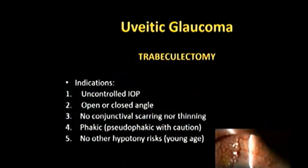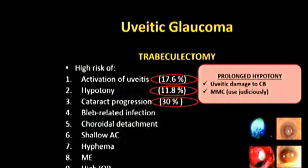The indications of trabeculectomy in uveitic glaucoma is uncontrolled IOP. You can do it in patients who have either open or closed angle with no conjunctival scarring or thinning, which would be a risk factor for bleb leak later on and endophthalmitis. You can do it in phakic eyes, or pseudophakic with caution, and no other hypotony risks such as young age, which is a relative contraindication. However, there are certain risks in performing trabeculectomy in patients with uveitic glaucoma.